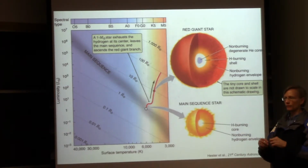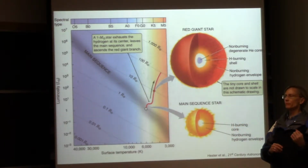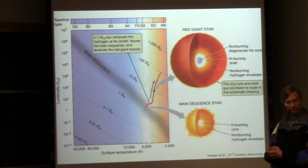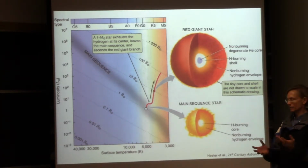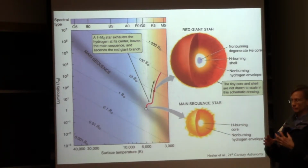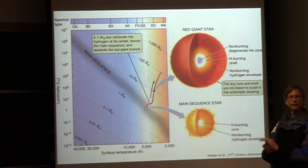white dwarfs are supported by degeneracy pressure. Okay, the core at this time will not be supported by thermal pressure. It will be supported by electron degeneracy pressure, which again we'll say more about later. So essentially, it'll be like a helium white dwarf in the middle of the star, and white dwarfs have the property that if you add mass to them, they actually shrink in radius.